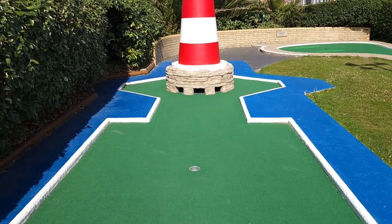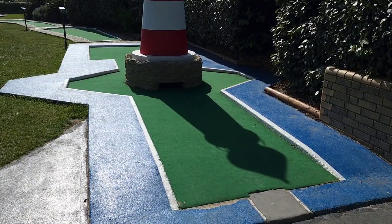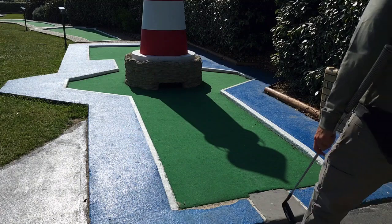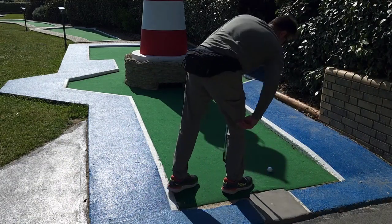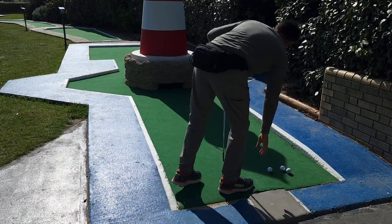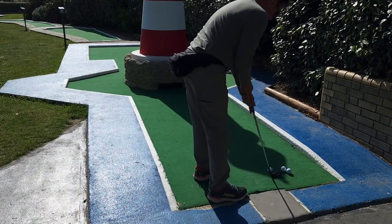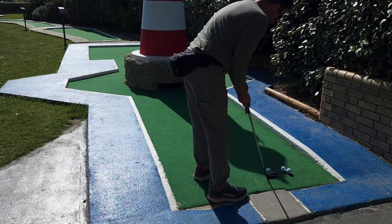I'm going to show you the 2 camera angles again, one from the tee and then one from behind the hole. Okay, so camera angle is kind of awkward on this one, but basically you're starting from the right center of the tee, and you're aiming at the right center of the entrance of the lighthouse. Right center, right center.